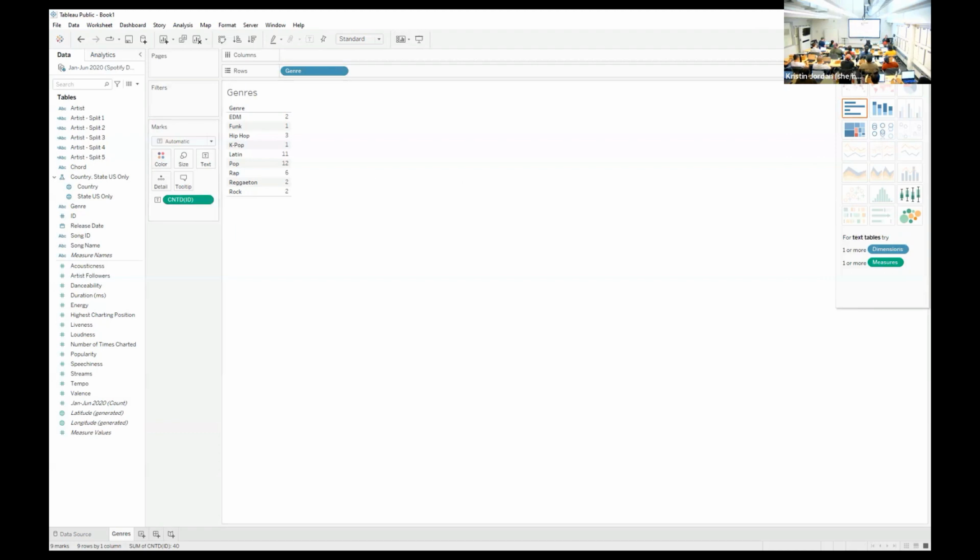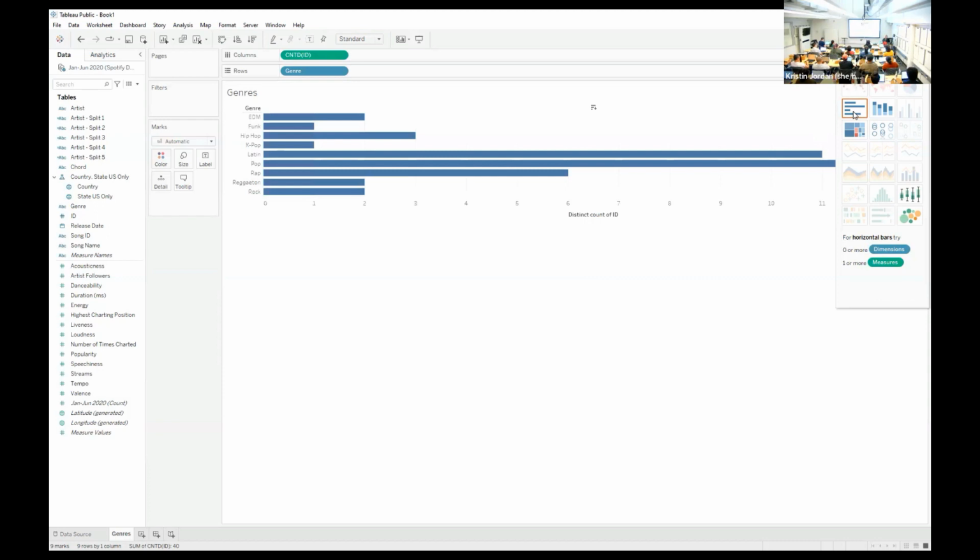And so I can continue to scroll and figure out, you know, can I build a map with genre? No, right? And so it's kind of grayed out. And if I look down below, it says for symbol maps, I need at least 1 geolocation field. And I don't have that here. But I can do things like build a bar chart. Right? And you just click on that. And very quickly, you get a bar chart.